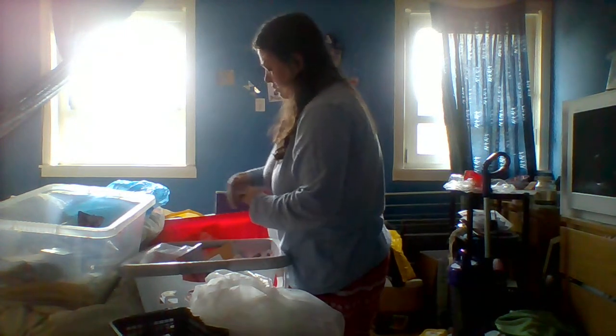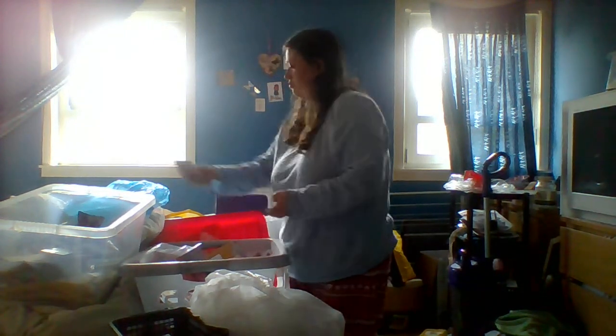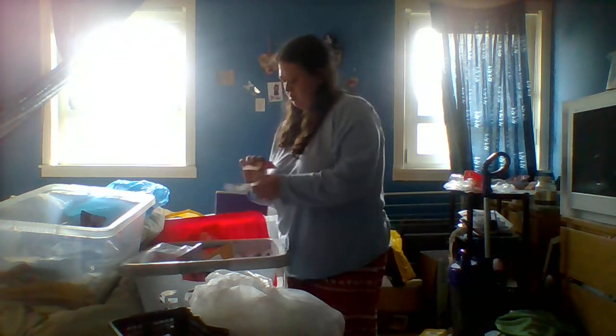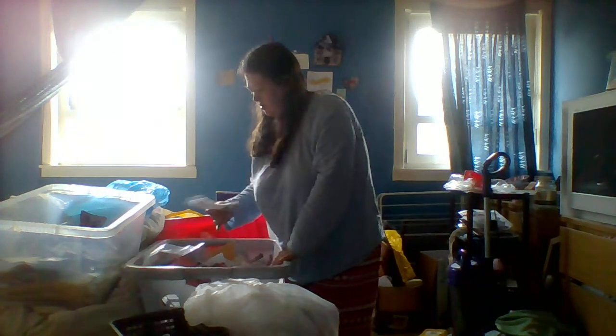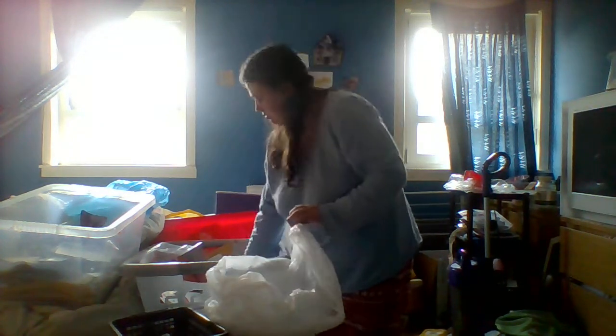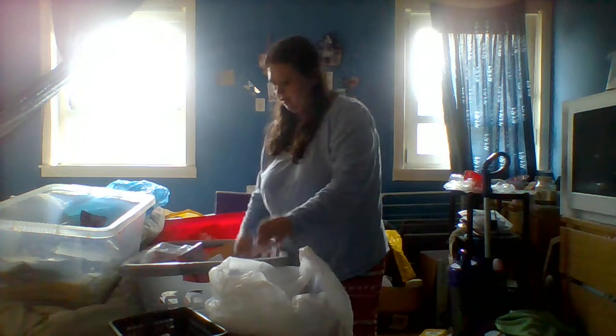Oh, my knee really hurts today, and standing up's not helping much. I'm not sure what's happening now. I got rid of the packaging, so here I've got a packaging with some card in it. So I'll get rid of the packaging but keep the card. So that's what I'm doing, guys. I'm just slowly going through these bags.